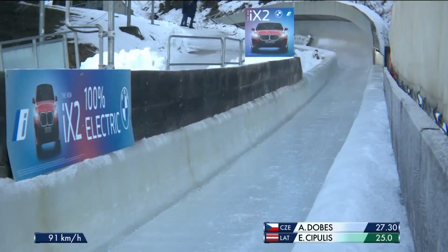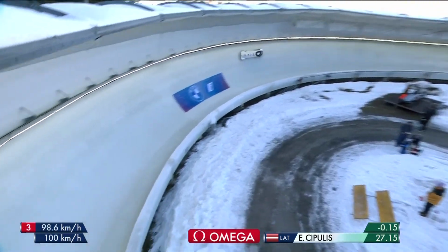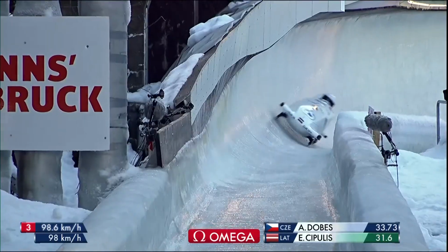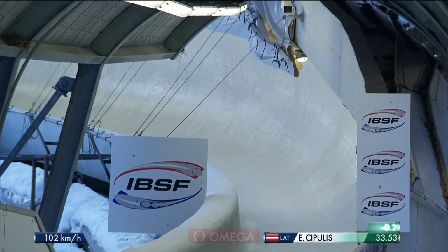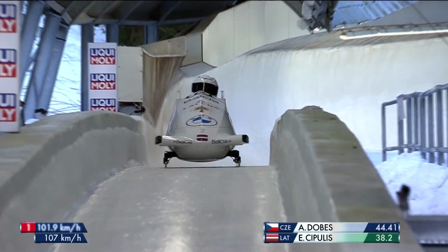Nice looking drive so far from Tsipoulis. It's been a while since we've had a two-man race here. The last two-man race here was in November 2021. Last year was double four-man because it came after Sigulda, which is double two-man.